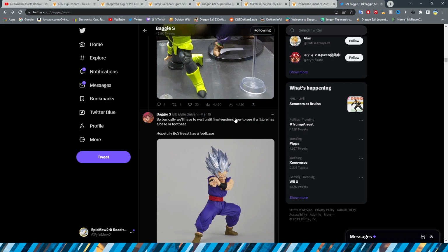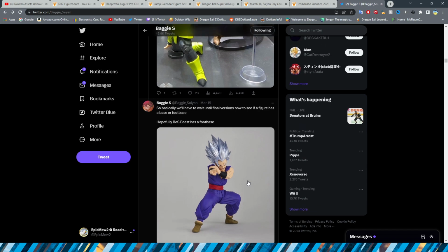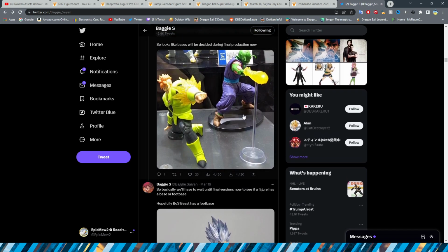So basically we'll have to wait until the final version now to see if a figure has a base or a foot base. Hopefully the boy Gohan Beast has a foot base. The literal difference, by the way, being exactly what's here, right? A foot base, typically we call that because it's actually on the foot. It's just kind of on 16's knee this time, because that's where he needs the support. But the foot base would look like this. It's basically a little chunk of plastic that kind of sticks around their foot.